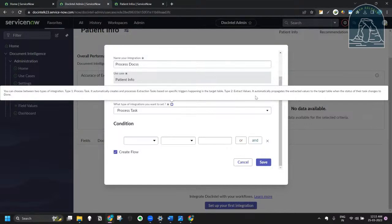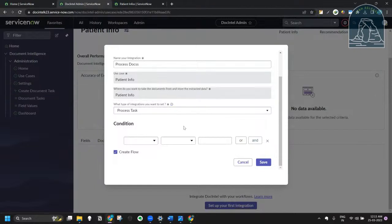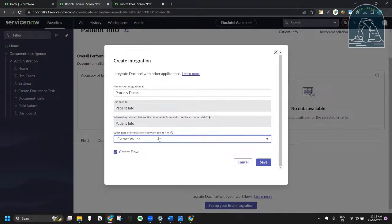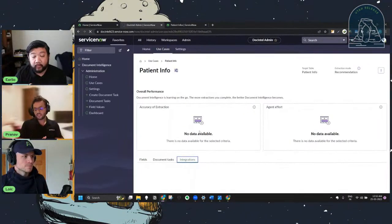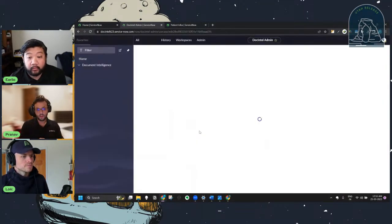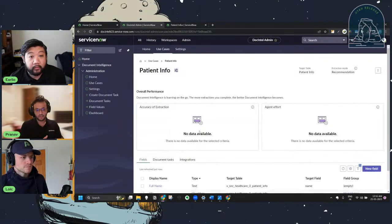And extract values means that as soon as the document is processed, the fields will be automatically populated. So for this particular demo, I'm going to use extract values because I don't have any kind of trigger condition. And you can see there is an option of create flow here. If I click on save, it might take some time to show up, or maybe I need to refresh it. When we refresh, there will be a flow coming up. The system will automatically create the flow in the backend.